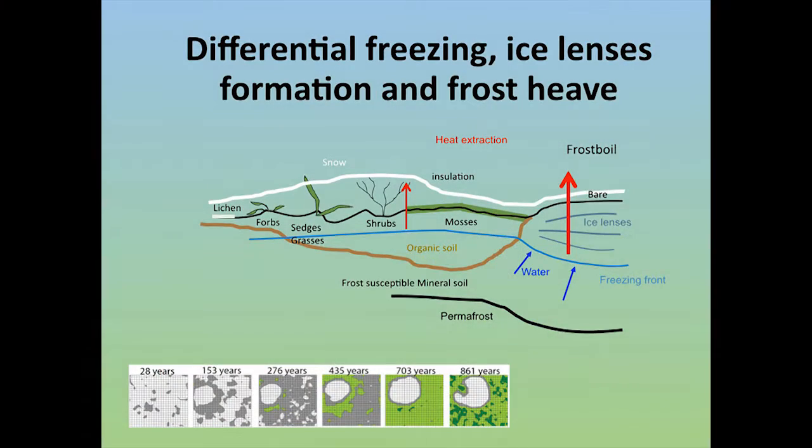And down here at the bottom, you see from a bird's eye view a cube of tundra, and with vegetated simulated on top over 861 years. And you see that the model actually forms a frost boil within that cube of soil. I didn't tell it to do that. It actually simulated it by itself based on these processes.